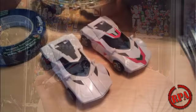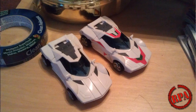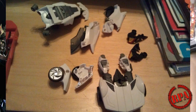So you guys know the RID Wheeljack that I did a review on, and I liked it so much that I wanted to do something with it. And one of the things I did is that I took a regular RID Prime Wheeljack and I sanded off all the paint, basically scuffed up the whole body, made sure I took all the paint details off, so it was completely white, like you see here in this picture.